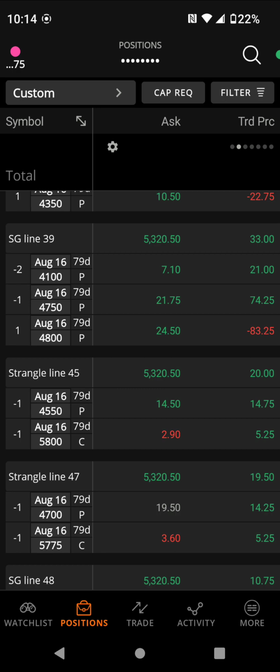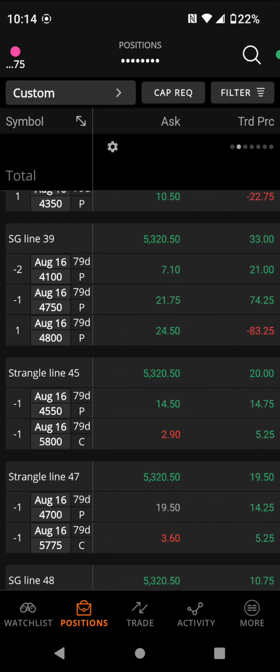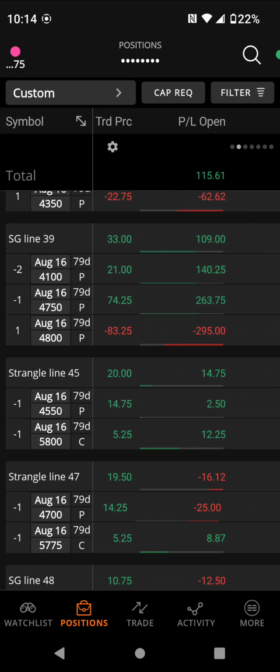I have a strangle, 45.50, 5,800. A slight profit right there. Just gonna wait to decay it out. Took in 20. I'm gonna close at 10 or stop out at 60. Another strangle, same idea. Close at 10, stop out 60. Strikes are fine.